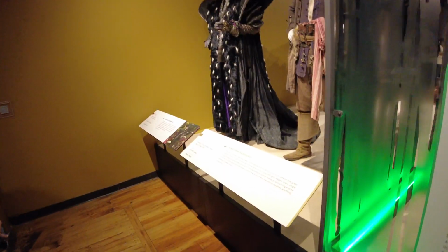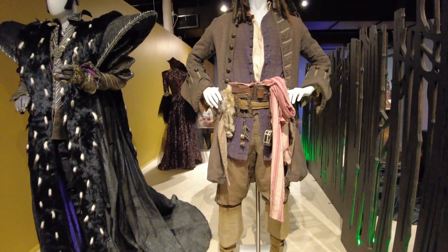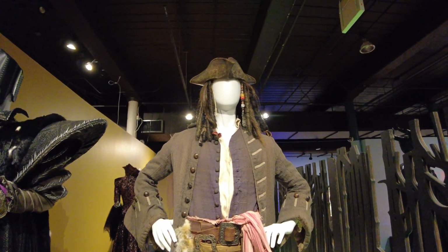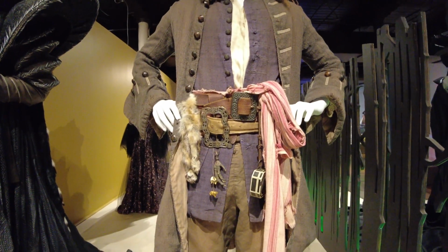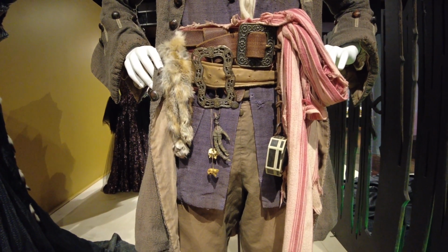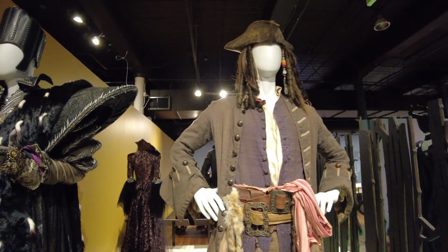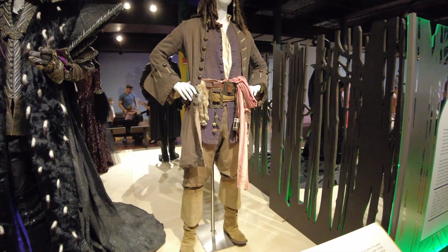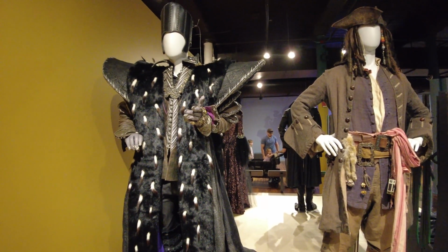Absolutely amazing. They have Captain Jack Sparrow from Dead Man's Chest. That's awesome. Oh my gosh, are you kidding me? I had no idea this was going to be here. This is amazing. Look at his belt. A compass that doesn't point north. That's so wicked, man. Shout out Johnny Depp for just being the best Captain Jack Sparrow we could have ever asked for. Very cool. And then Alice Through the Looking Glass.